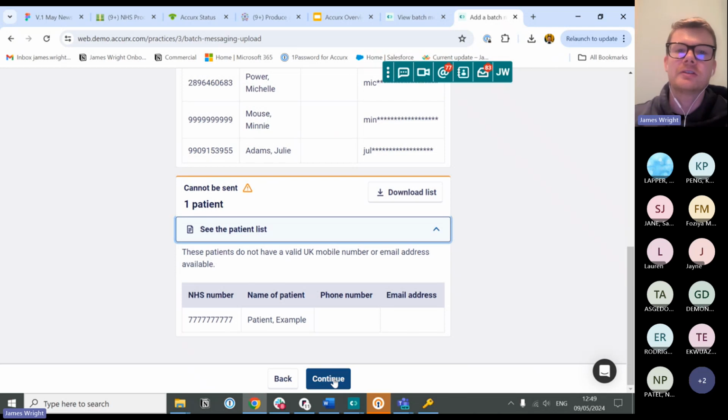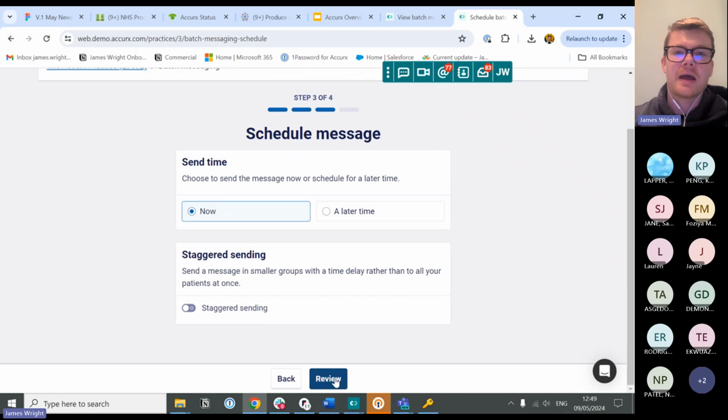Again, another important thing to note with batch messaging is that it doesn't automatically check for consent. Our one-to-one messaging does have that flag, as I think I showed before. Michelle Power didn't consent to SMS messaging, so it will pop up. That isn't present on the batch messaging product at the moment. So you would need to make sure that all those patients have given consent to be contacted by SMS when you're uploading that CSV file of NHS numbers. So just something to bear in mind.